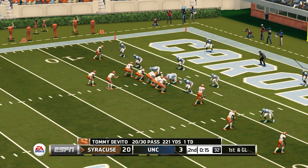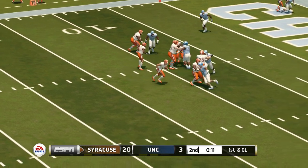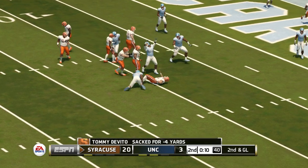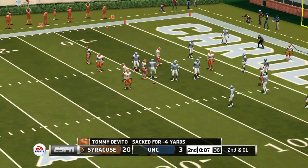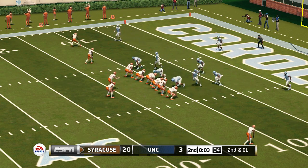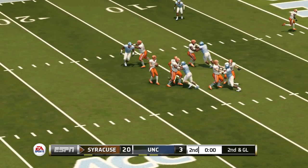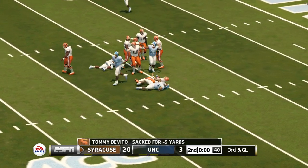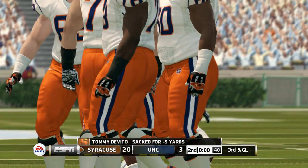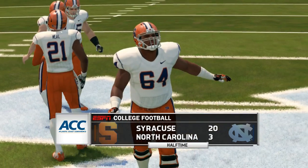So an empty backfield with 5 wide receivers. He's scrambling. They'll make the sack. And they bring him down for a sack on the play. We played a half of football. Syracuse leads 20-3.